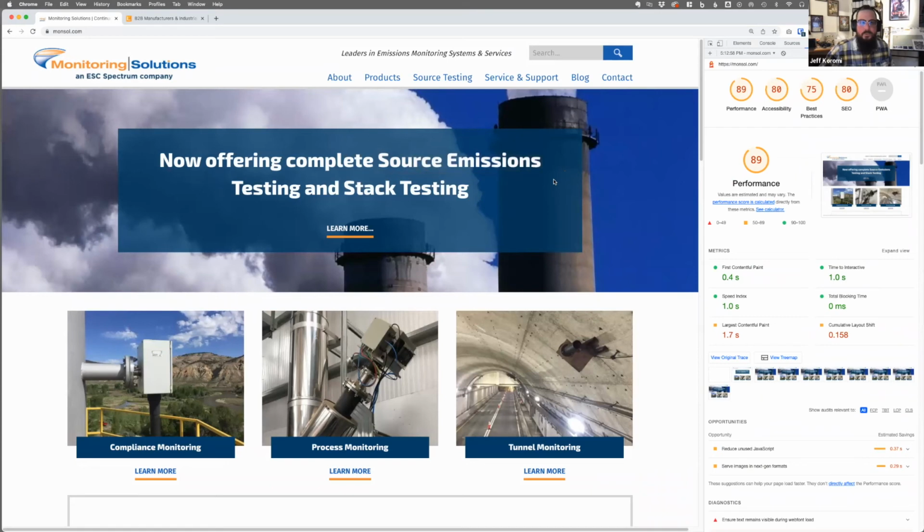A lot of times people will forget that these H1s, H2s are super important to Google. And you can see that, you know, source emissions testing, stack testing, even compliance monitoring, process monitoring, Google's reading all of this stuff. And while you do want to make headlines that are appealing to users, you also have to make sure your keywords are represented as well.